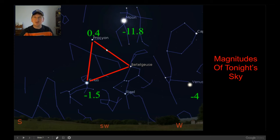So if you look for this, that first week of April, Sirius is a negative 1.5. And we're saying that possibly this comet could get up to a negative 6, so even brighter than this. Procyon is about a 0. The moon this first week, a first quarter moon, gets up to about a negative 11.8. And over here, the planet Venus, that looks like a really bright star in the sky until about 10:30 at night, has a magnitude of about negative 4. So that's kind of a comparison of what you can look at to get a better idea of magnitudes.